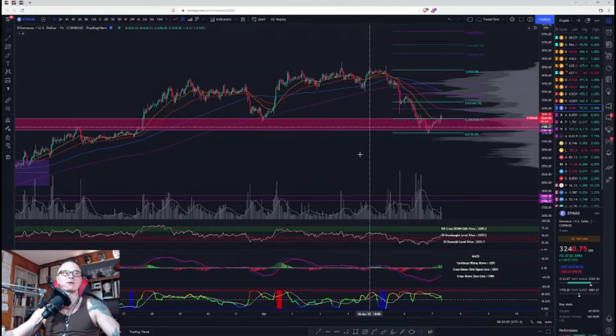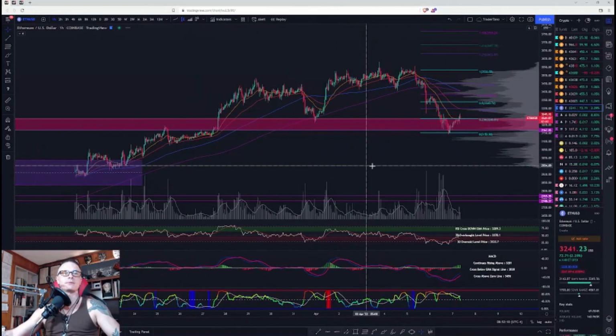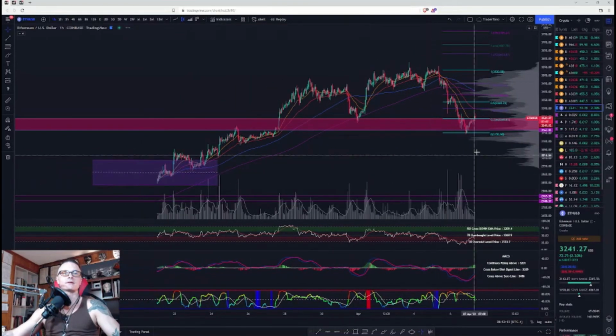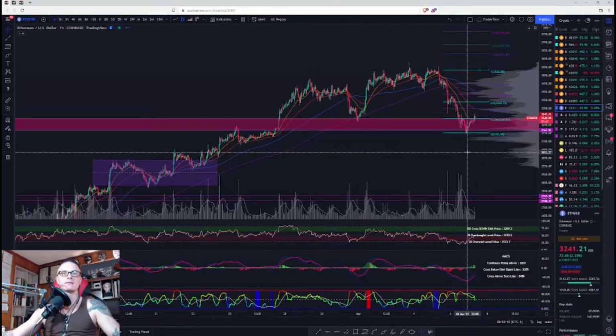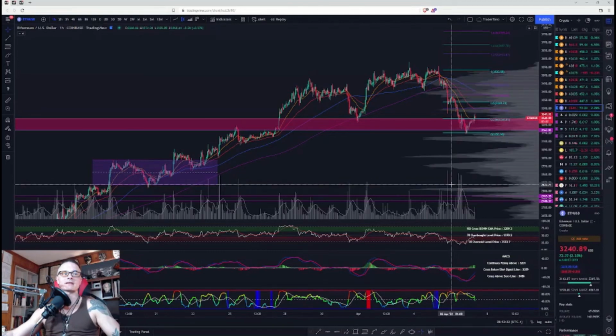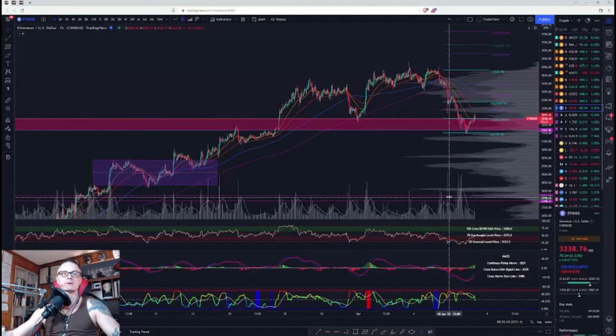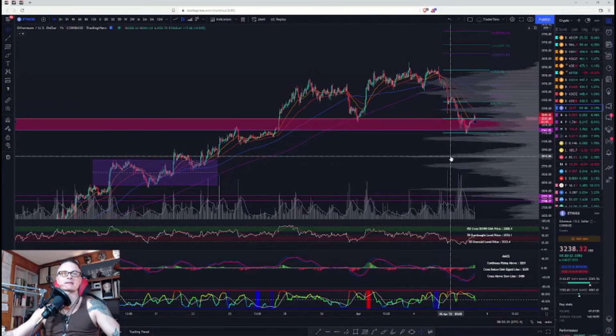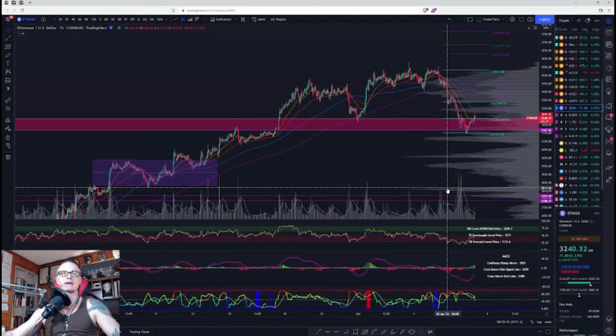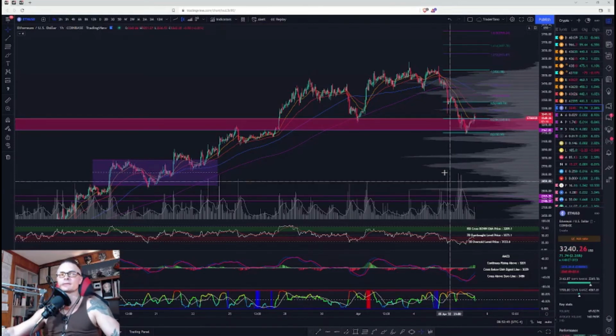If we break down, my first target would be, let's see here. First target would be basically $3,000. Then if we break $3,000, I could see us coming a lot lower, getting a bounce at basically 2,800. Honestly, I think we could probably reverse from there. There is a lot of support at different levels. I could see us getting a bounce from 3,000, 2,900, and then possibly a reversal at 2,800.